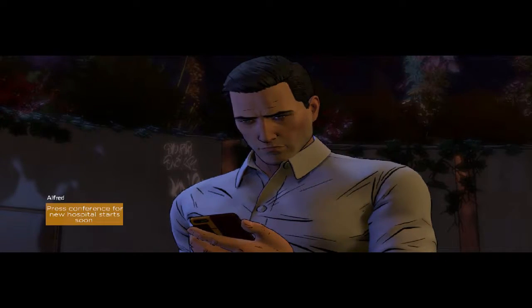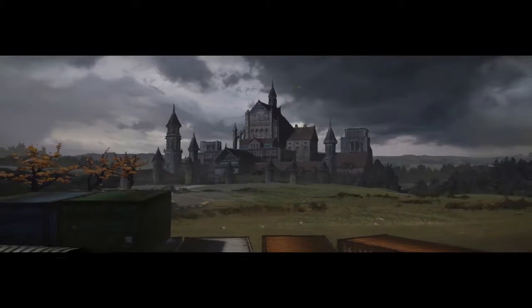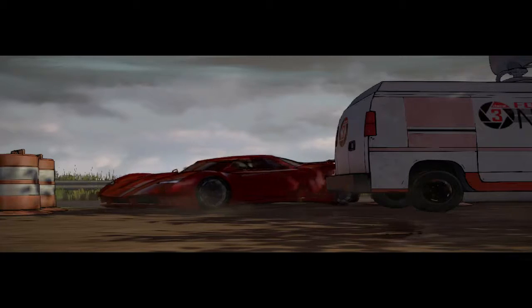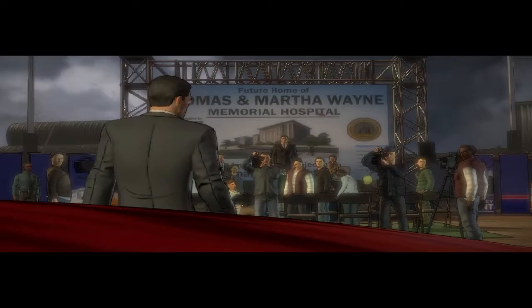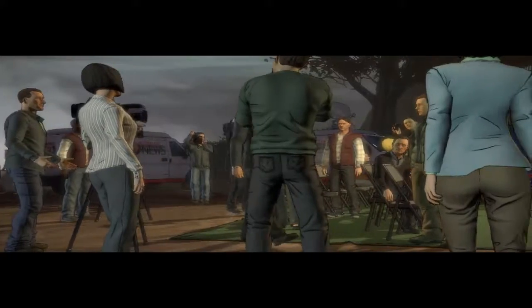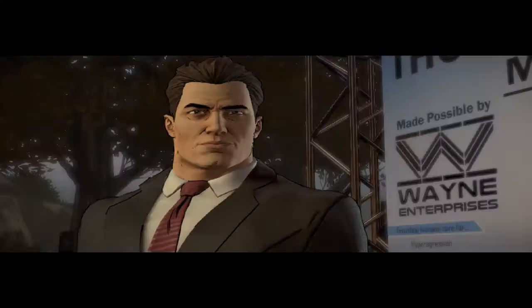What is it now? Press conference for hospital starts soon. Car waiting on south side of park. Okay, that looked a lot like Wayne Manor. Okay, so now I have a fancy sports car. Right here. This way. Oh wait, no, that's the old Arkham Asylum, isn't it? Bruce! I guess good morning. Good morning, everyone.